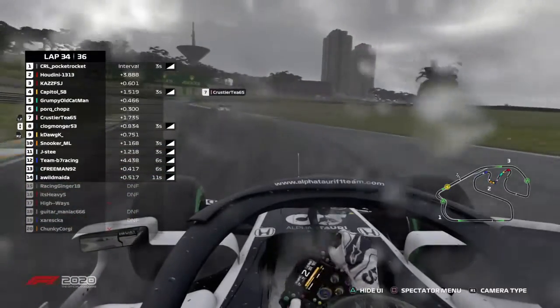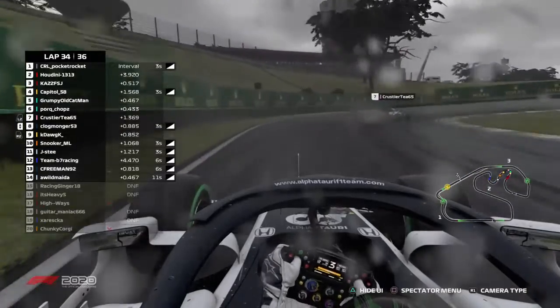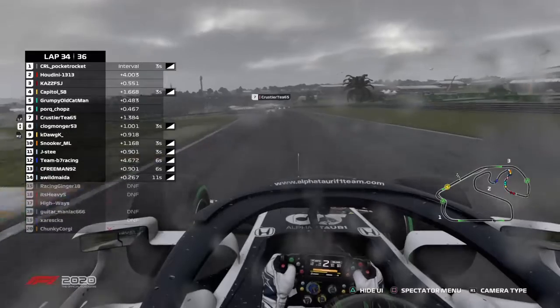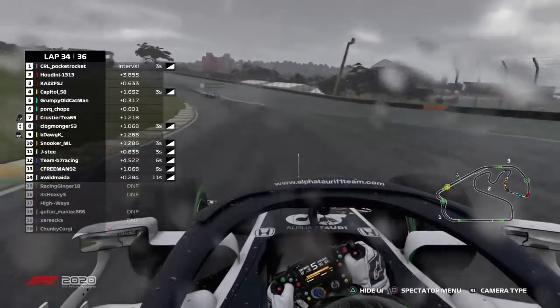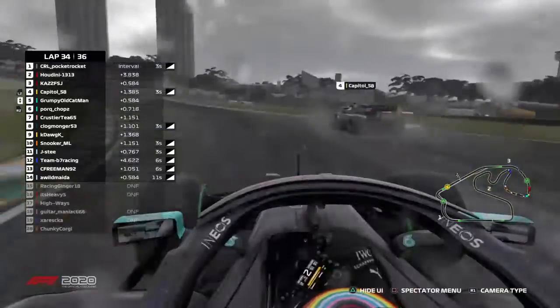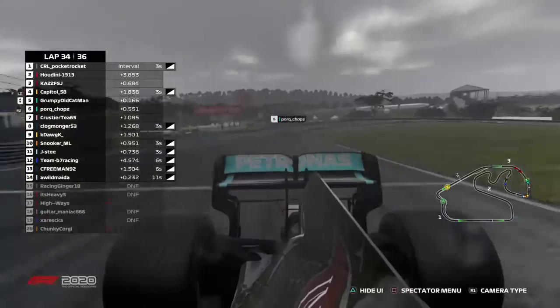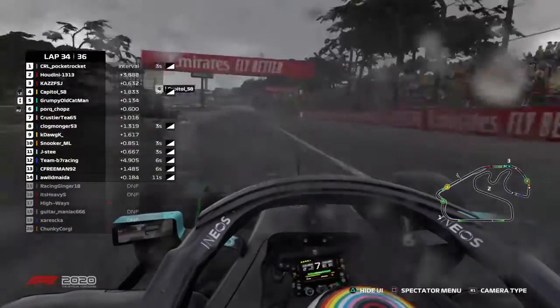Pocket Rocket, he's done his part of the work. He's built that gap to nearly 4 seconds now here on lap 34 out of 36. The question is, can he keep this, can he keep it clean for the final few laps and solidify that victory? We will find out here very shortly. Capital going a little bit wide on the exit. That might allow Grumpy Old Catman to get a run, to get a possible overtake.